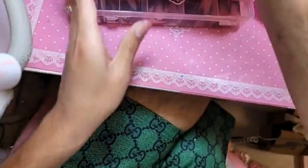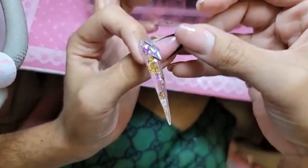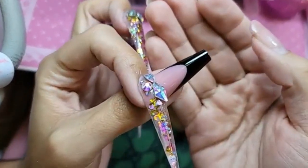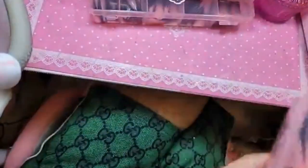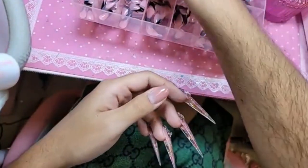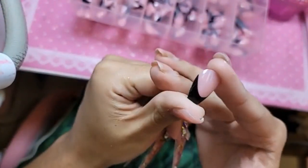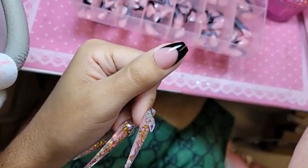Here she is in long sculpted coffin. Look at that smile line though. I mean, can we get a moment for that smile line? No painting at all required. Just apply and live the fantasy. Next is mini sculpted coffin in black French. That smile line though. No painting, you guys. For the girls that want that baby woman fantasy.